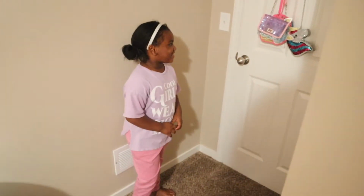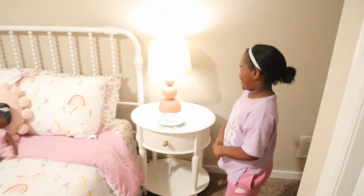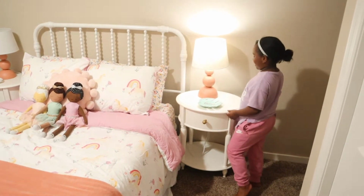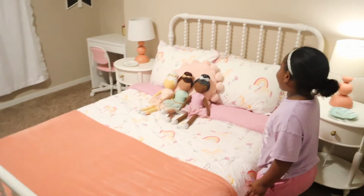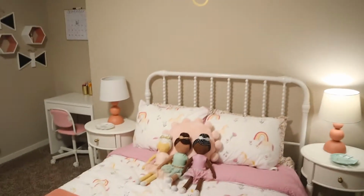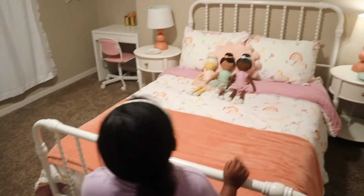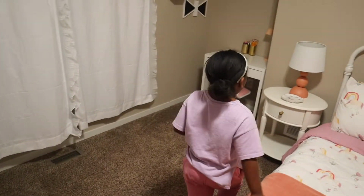Okay, Lon, show us your room. Okay, so when you walk in, you can see my purses. But when you walk straight, you can see my lamp and side table. And then when you walk right by both of my side tables, you can see my bed. And what's up here? My name, it says London.